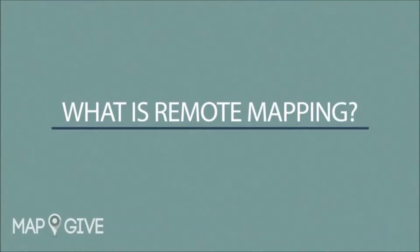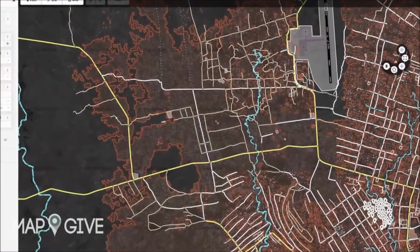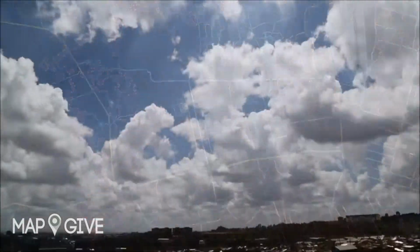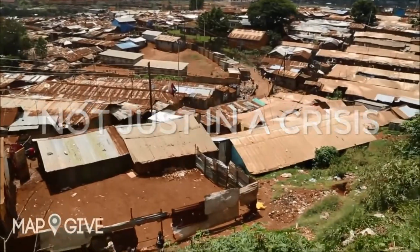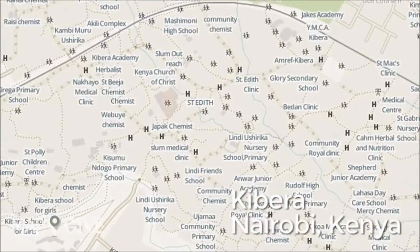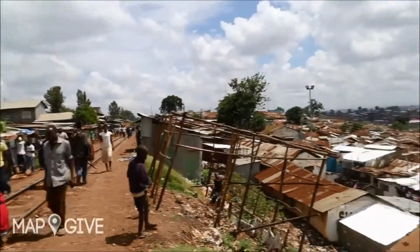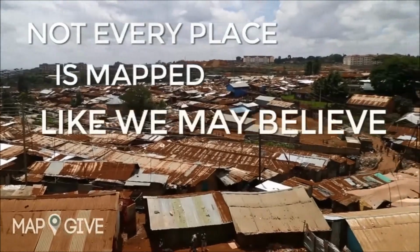What is remote mapping? Remote mapping is sort of an interesting new phenomenon that's happened probably since about 2010 in Haiti. We saw a real push of volunteers coming online to help create map data where none existed before. Map data helps humanitarian efforts, not just in a crisis. It helps communities like Kibera in Nairobi, Kenya, prepare, develop, and respond to needs at the local level. It's a big job, and not every place is mapped like we may believe.